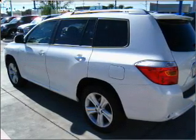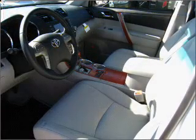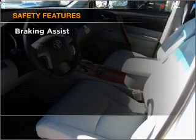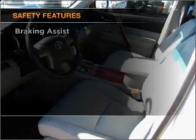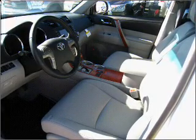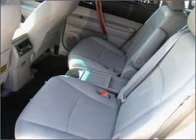Power door locks, power windows, power steering, cruise control, power mirrors, and AM/FM stereo with an MP3 player. If safety is a high priority, rest assured knowing that these top safety components are included: front ventilated disc brakes, passenger airbag, side airbag, curtain head airbags, stability control.